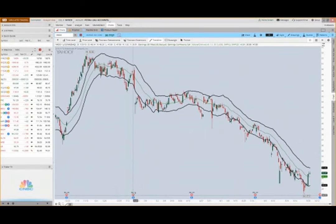Right over here, you can see that there was a gap, but it never did trade below the low here. It moved higher, so we'll skip that one. Same with this one. This one, after earnings, ended up in between the Keltner lines, so not valid. Same with this one. So let's go through a few other examples.